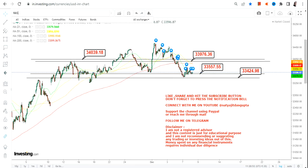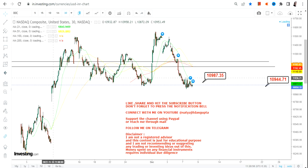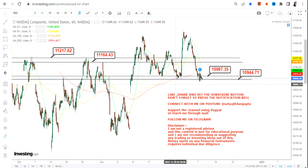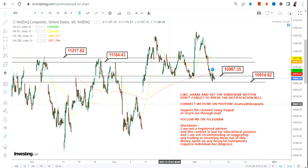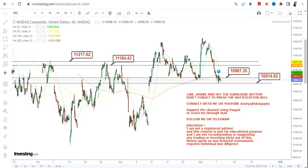Now talking about the Nasdaq, it is a slight bit on the negative side, even with the big correction that we have seen in the last couple of days. And if you are looking at the price chart of Nasdaq, you can also see a similar kind of thing. So you have 10,900 on the downside, and you have 10,987. So these are the two specific levels that we are going to look at as far as the lower end of the range is concerned. Similarly, on the upside, you have 11,164 and 11,217, 220.